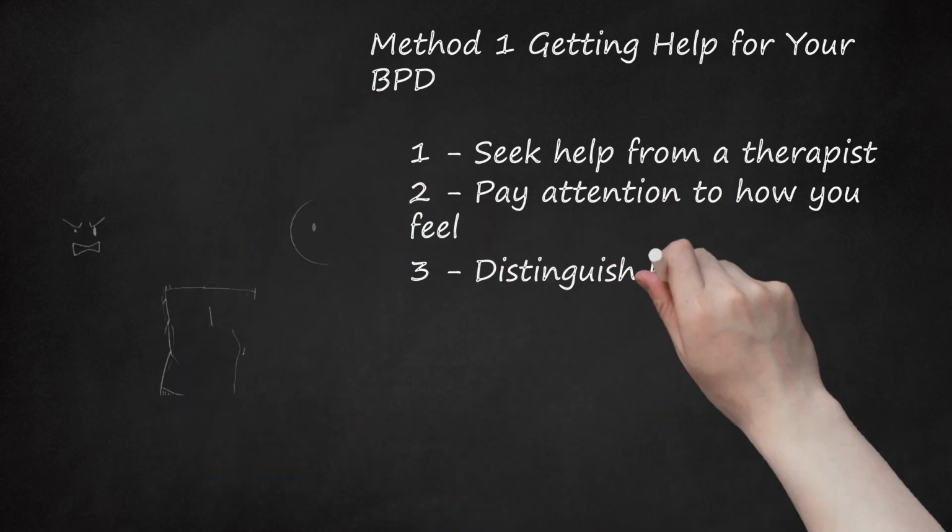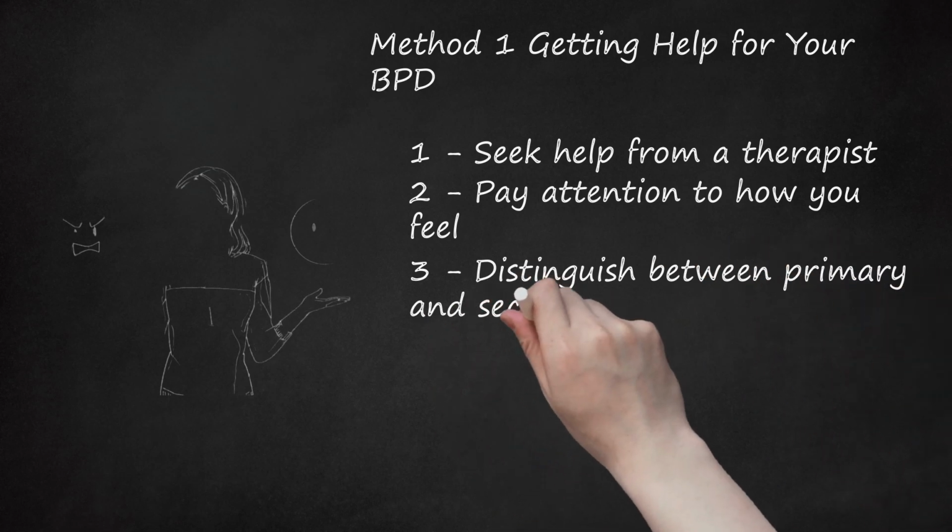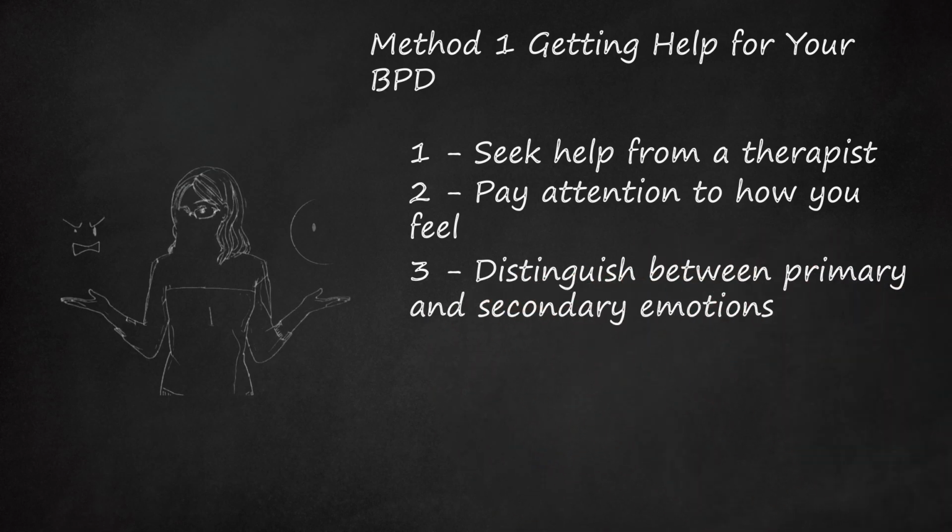3. Distinguish between primary and secondary emotions. Learning to uncover all of the feelings you may experience in a given situation is an important step toward learning emotional regulation. It is common for people with BPD to feel overwhelmed by a whirl of emotions. Take a moment to separate out what you feel first, and what else you may be feeling.